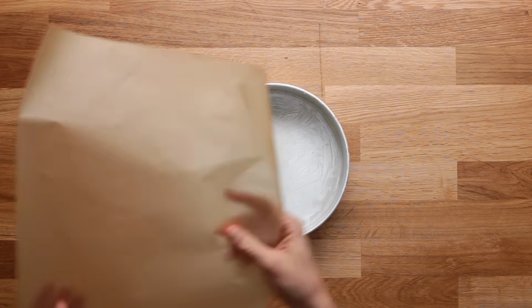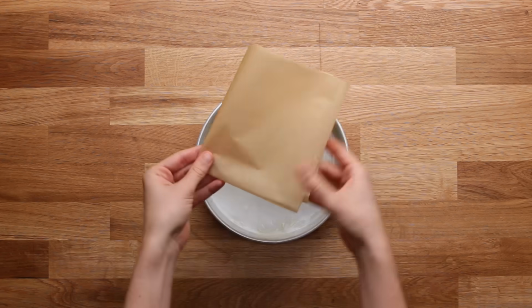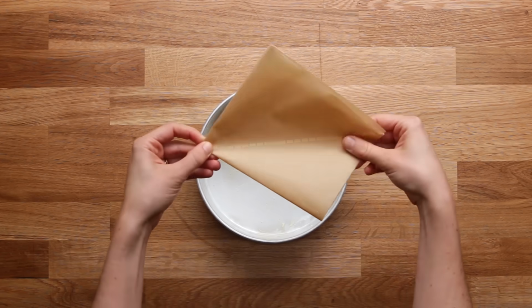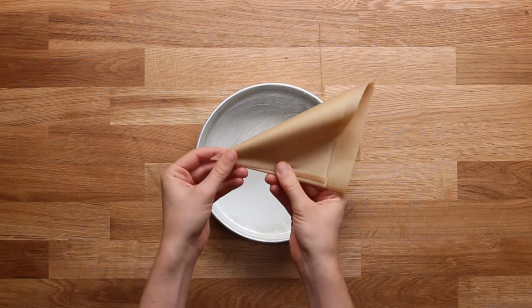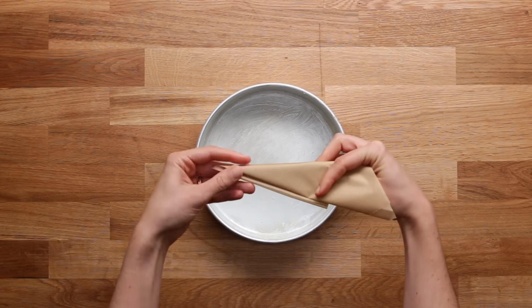So take your parchment, fold it in half, then fold it in half again. Here we're going to work on one part, and that's going to be the part where all the folds meet. Fold the parchment in half on a diagonal, and then again one more time on a diagonal, kind of like a paper airplane. There you go.